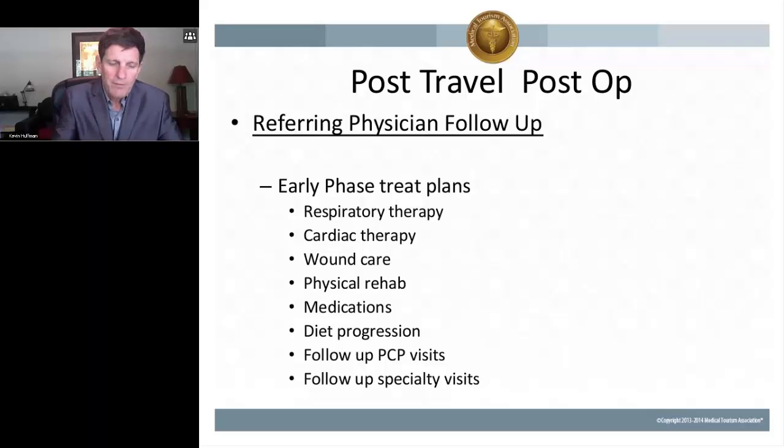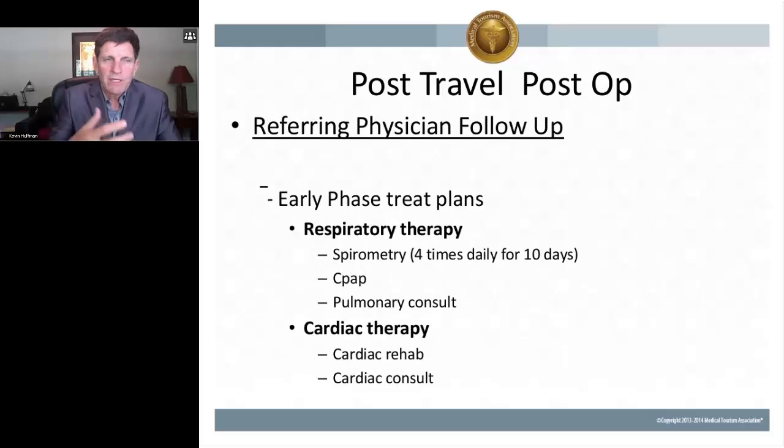If they're a patient undergoing bariatric surgery, we know how rapidly we're changing CPAP, diabetic medication, and hypertensive medication. So you want to ensure that the patient is following up frequently to adjust those medications, and then follow up with any specialty care the patient may need. An example of specialty care might be a patient who has had orthopedic surgery who may need physical therapy or occupational therapy postoperatively.